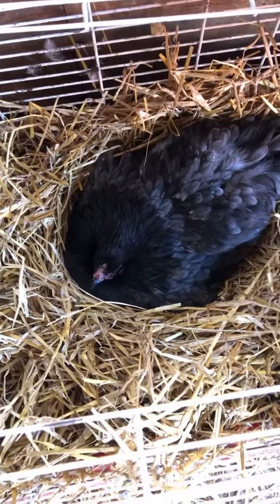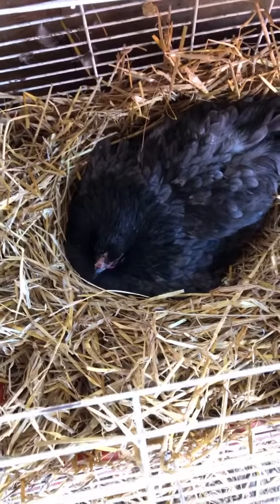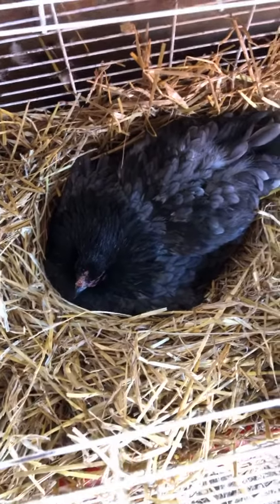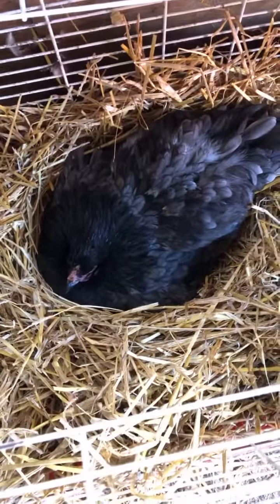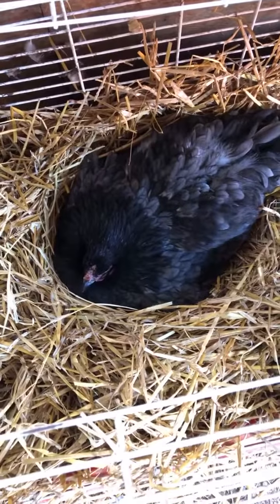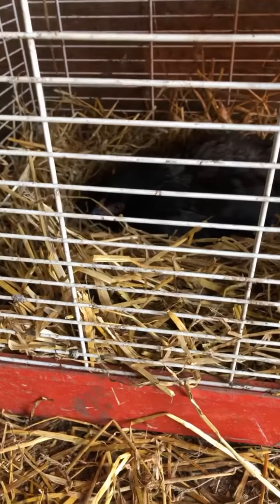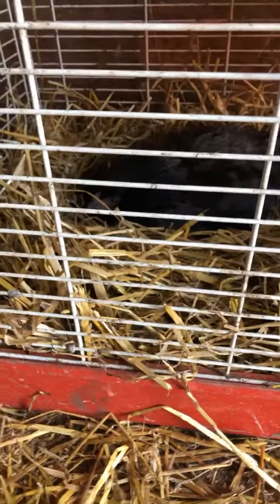So fingers crossed that everything will go well for this hen, and she'll be able to hatch out all 10 chicks. Sometimes it happens, sometimes it doesn't, so we just have to wait and see. The hens also kind of give you an evil stink eye, if you can see it. She's not very impressed that I'm here, so we'll leave her alone. We'll cover this back up.